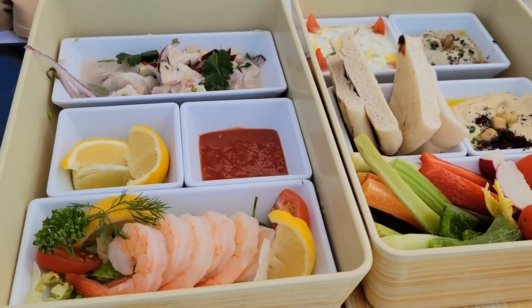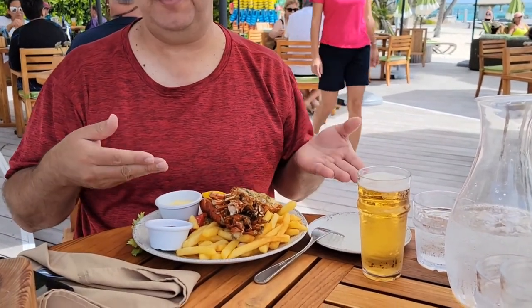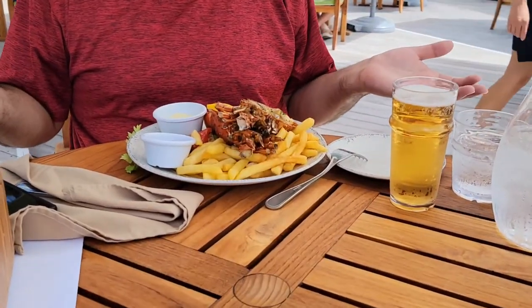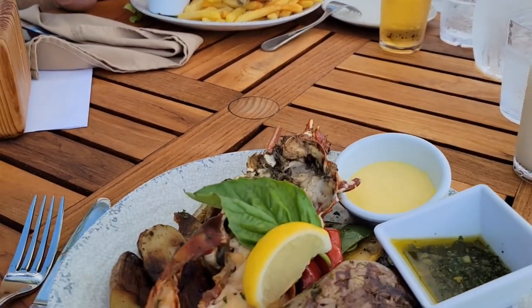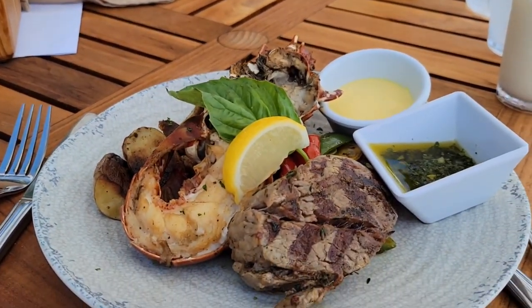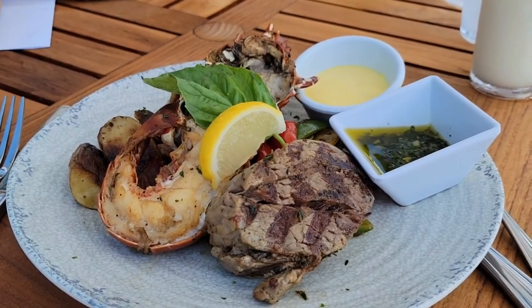Oh, yum yum. Wonderful lunch, lobster. I can do without the french fries, but who can beat lobster for this package in here? And then you have surf and turf over here with the filet mignon and another piece of lobster, some potatoes. Bon appetit.